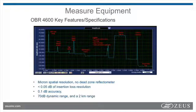Thanks, Jason. Luna's OBR 4600 is the industry's first zero-dead zone, ultra-high resolution reflectometry device with backscatter level sensitivity for interrogating optical components or systems. The OBR uses swept wavelength coherent interferometry to measure minute reflections in an optical system as a function of its length. The technique measures the full scalar response of a device, including both the phase and amplitude. Data is then presented graphically, providing the user with an unprecedented inspection and diagnostic capability for their component or network.